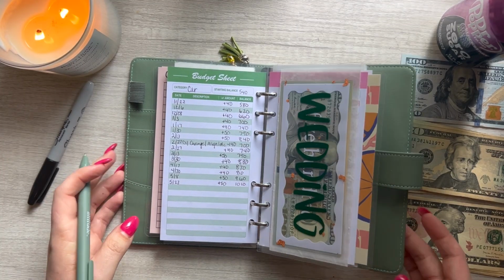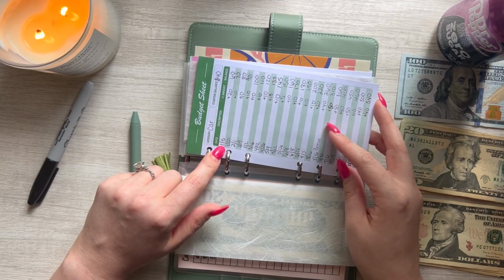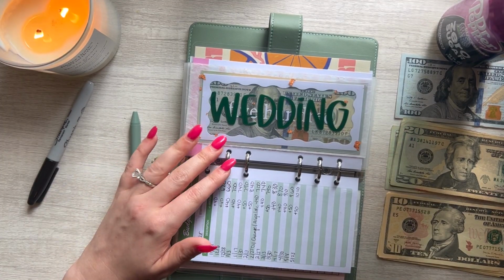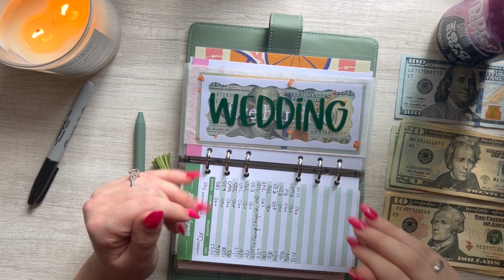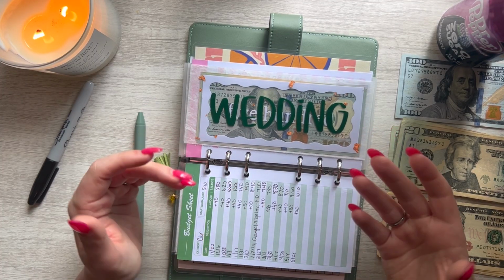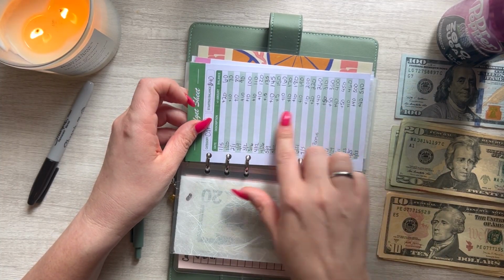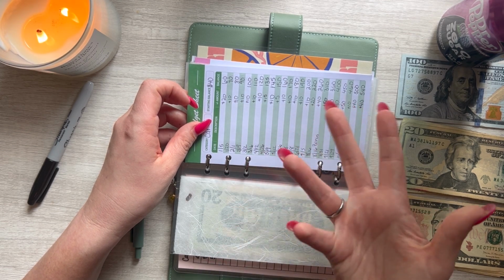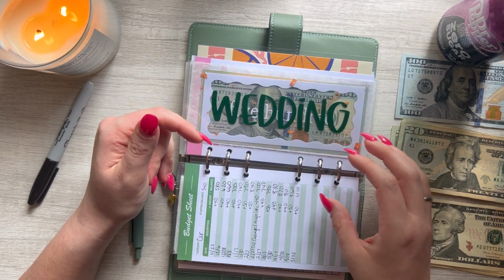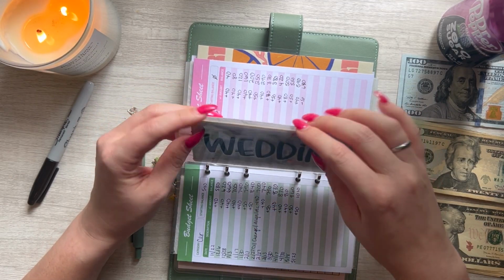$1,010. That is crazy. I've been cash stuffing since the beginning of 2024, so all of 2024 and 2025. So I've already saved $1,000. And that's just by adding, like, the first year, I only added like $10 a week, or $20 a month. And then I moved it up to 40. And now I've been moving it up to 50. But it seriously adds up super quick, you guys.